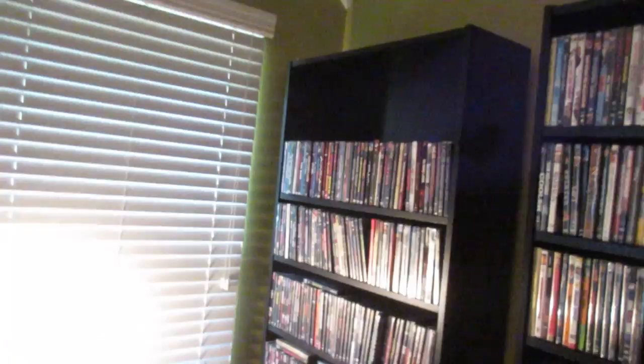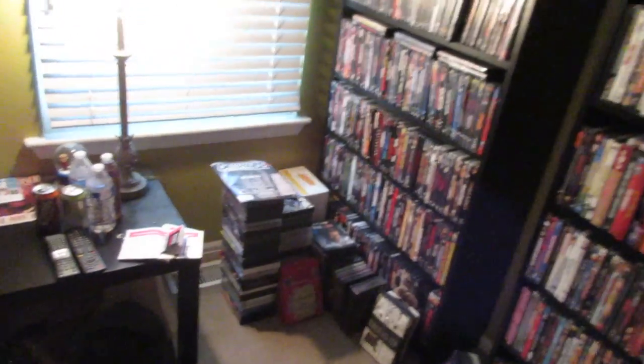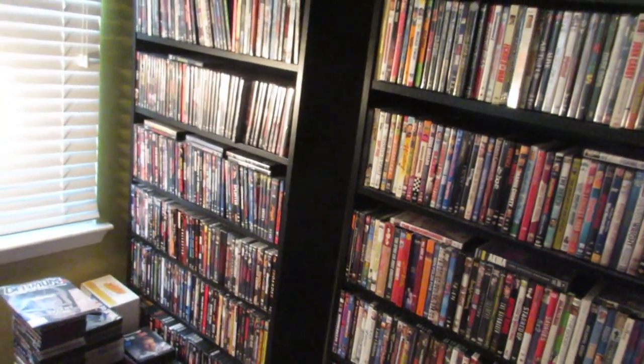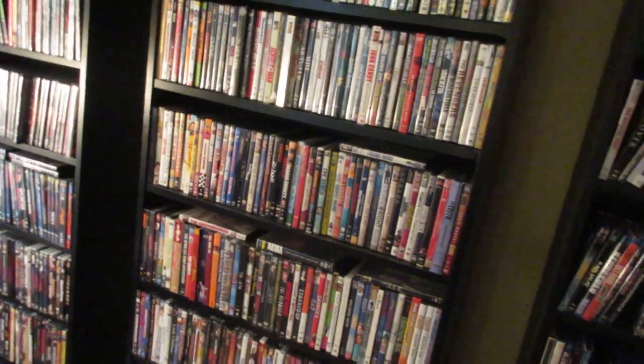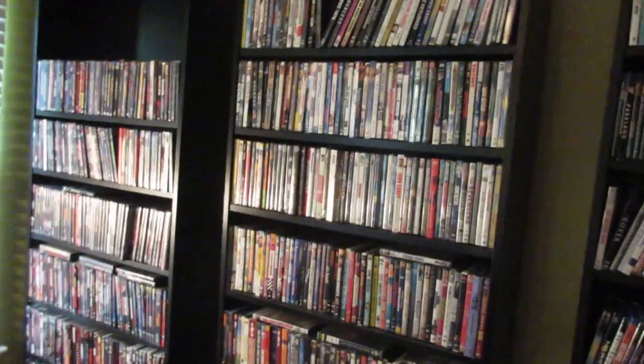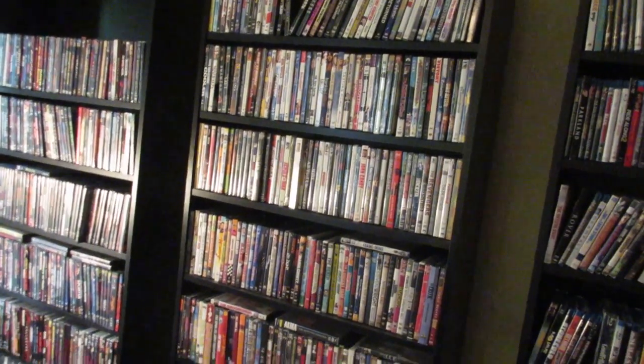And here's some DVDs. There's all horror DVDs in that section, but I still got another big box of DVDs that I have to go through. I'm trying to thin out the DVDs, but if it doesn't have a Blu-ray release and I like the movie, I'm going to keep it on DVD. But there's so many movies that still need a Blu-ray release. And here is the office area.